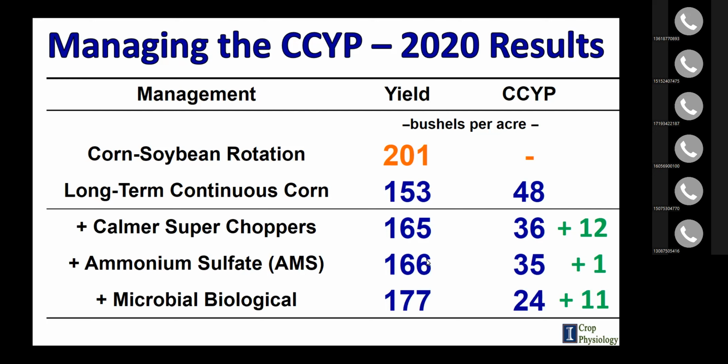But what was really exciting for us across the 2 years, very consistently, when we then added a microbial biological, a living blend of microbial species on top of the sized residues with a little nitrogen sulfur, we got the best response. Another 11 bushel decrease in the penalty, meaning 11 bushels added on the yield side, ultimately meaning we cut the continuous corn yield penalty in half. And so now we're much closer to that corn soy rotation. We look at the high corn markets. Yes, this 201 is still the highest yield, but if you can do this over time, then the ROI over time has a benefit to itself.